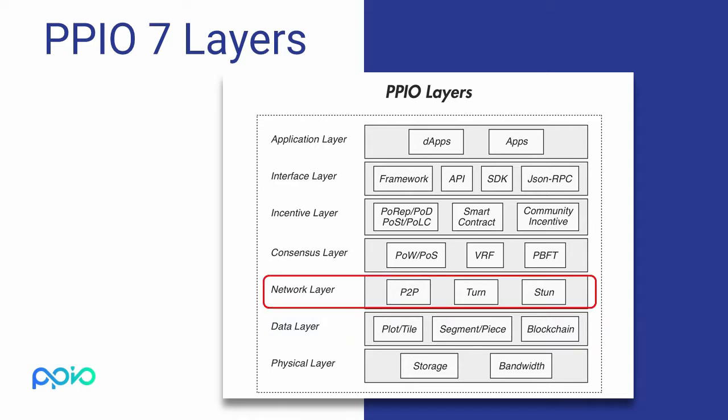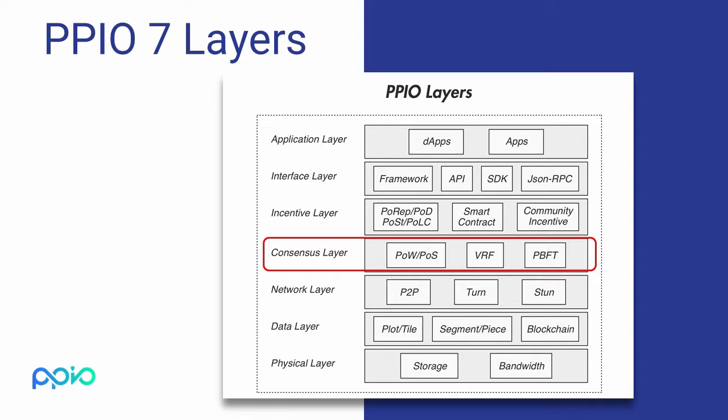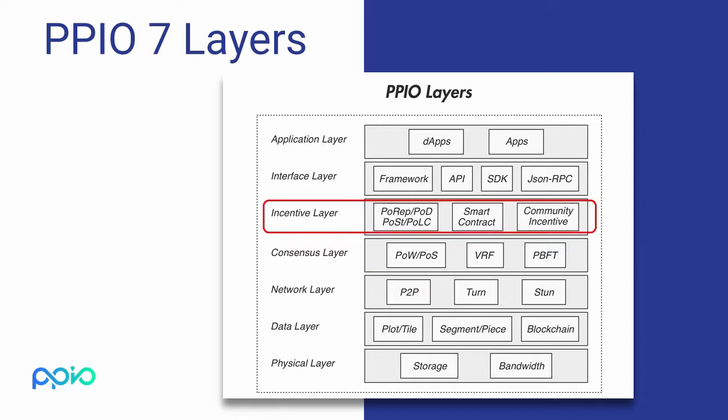Network layer includes P2P network protocol and algorithms for connection, data transfer, load balancing, and encryption. Consensus layer shows the PPIO consensus scheme and its implementation. Incentive layer manages incentives and rewards based on the role of each node in the network.